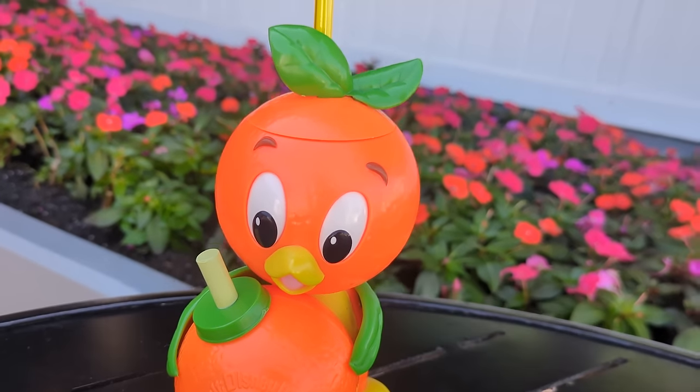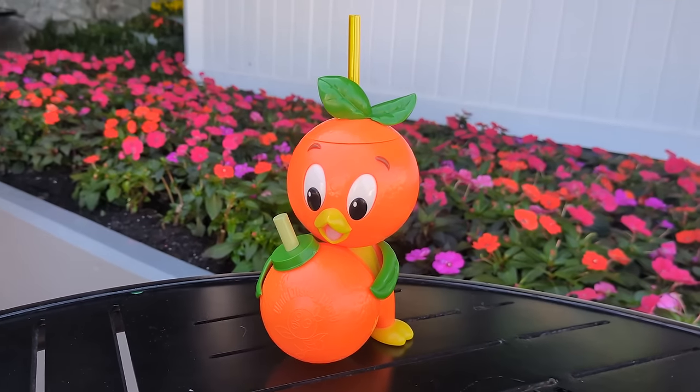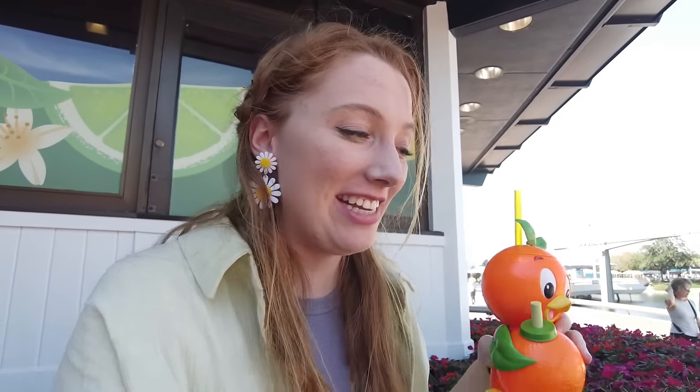comes in the orange bird sipper, because one, this is the cutest thing in the entire world, and I love him. And two, the smoothie is really, really good. It's like drinking an orange creamsicle. It's very, very tasty. And the shrimp itself, super perfectly cooked.